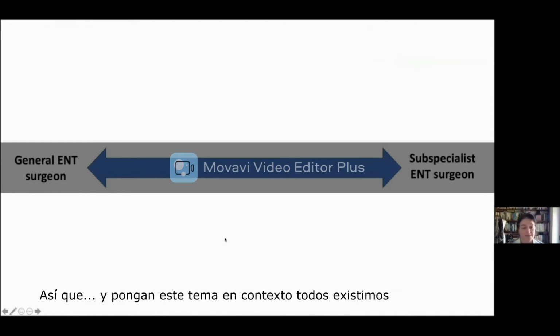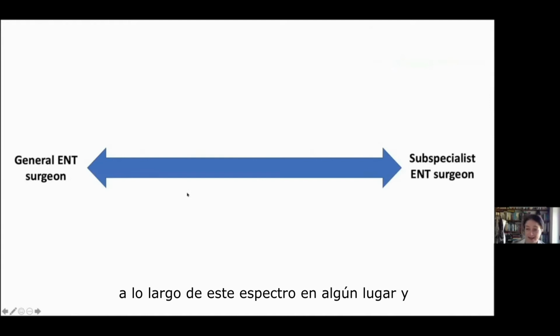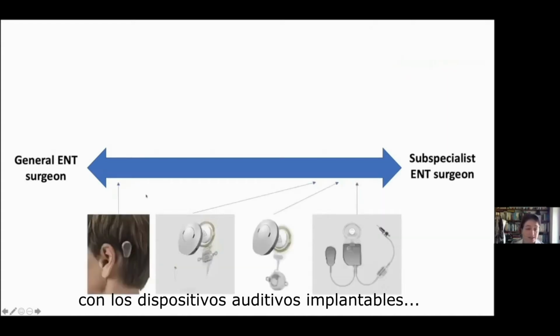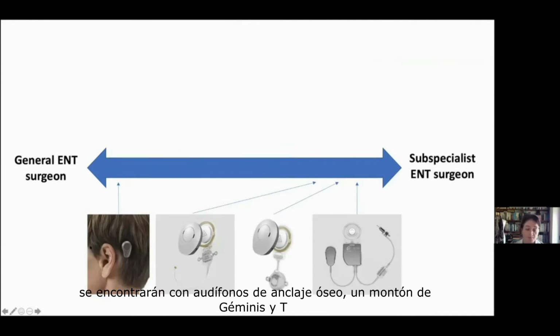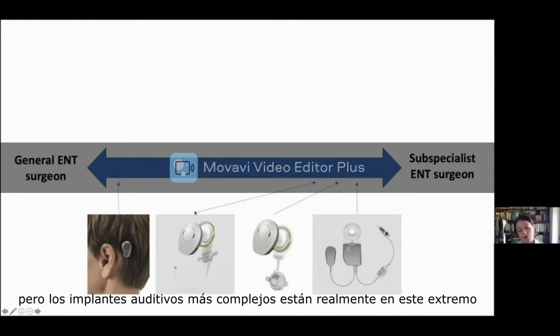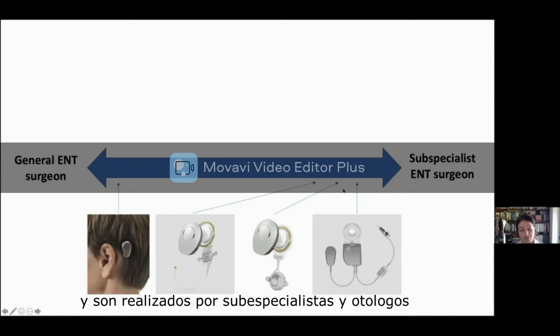So to put this topic in context, we all exist along this spectrum somewhere, and most of us won't ever have much to do with implantable hearing devices. You'll have all come across bone-anchored hearing aids, which a lot of general ENT surgeons do, and I'm sure you've come across them in your training. But the more complex hearing implants are really up at this end, and they're done by subspecialist otologists.